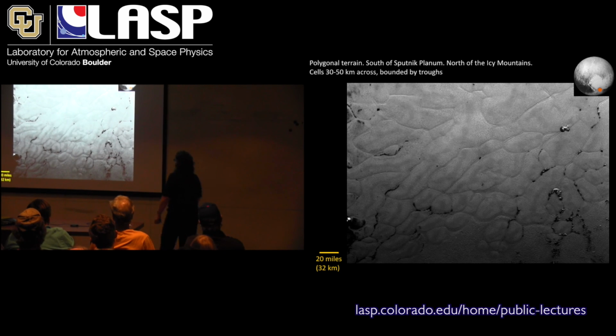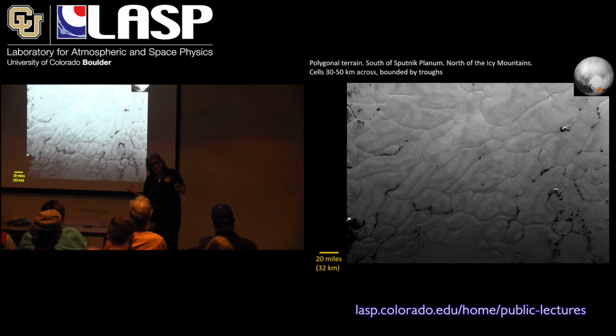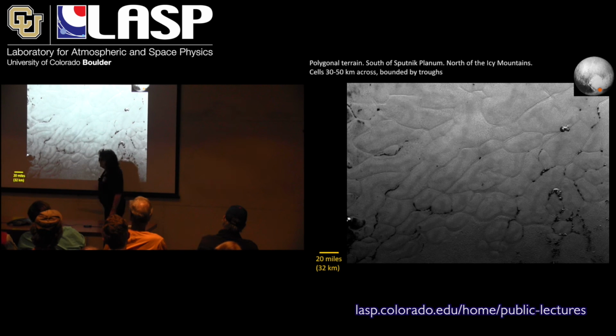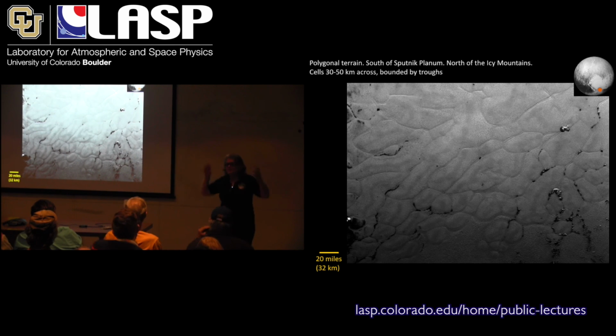The turnover time for one of these cells is probably on the order of 500,000 years. So it's a geological time frame, it's not instant. On the other hand, 500,000 years is extremely short in geological and certainly age of the solar system time, right? So these are resurfacing, turning over. This is nitrogen ice that is probably a few kilometers thick, turning over. This is not liquid, it's fluid because it's like silly putty flowing over a long period of time, the way that glaciers flow.